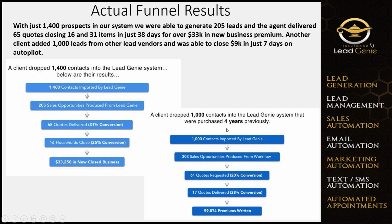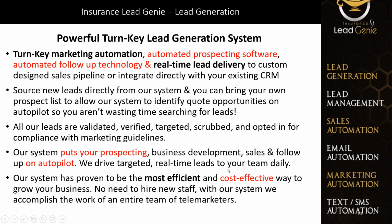Here's 1,000 leads, and this agent said that these leads were purchased like 4 years prior. Internet leads, hadn't bought internet leads for quite some time, but he wanted to try the system out because he had the leads there and he needed to pick up some production. We were able to get 61 quotes delivered out of that, 20% conversion rate. He closed, delivered 17 of those, and was able to close $9,800 of premium out of leads that were just sitting there from 4 years ago.